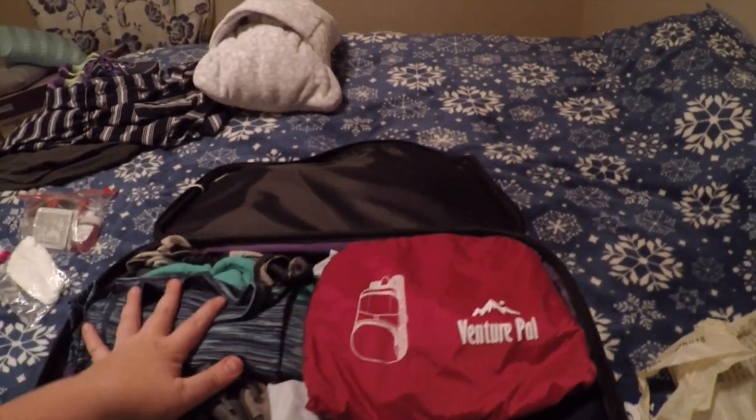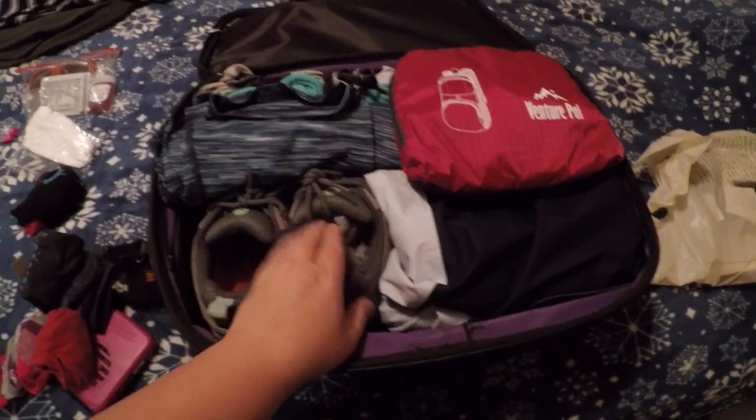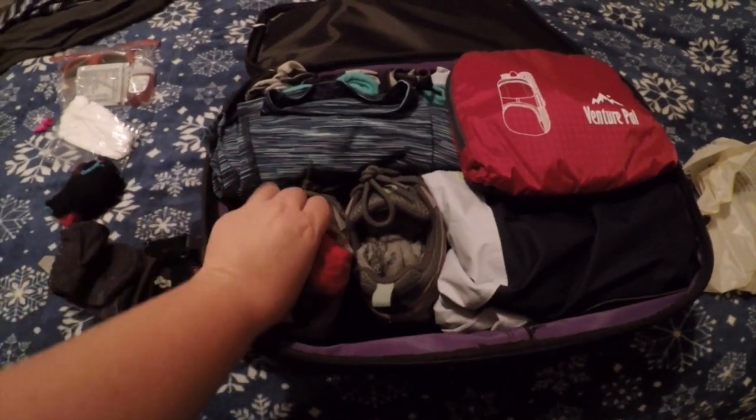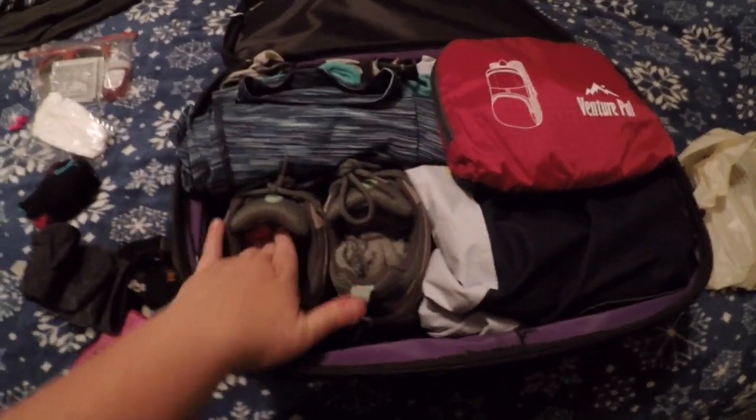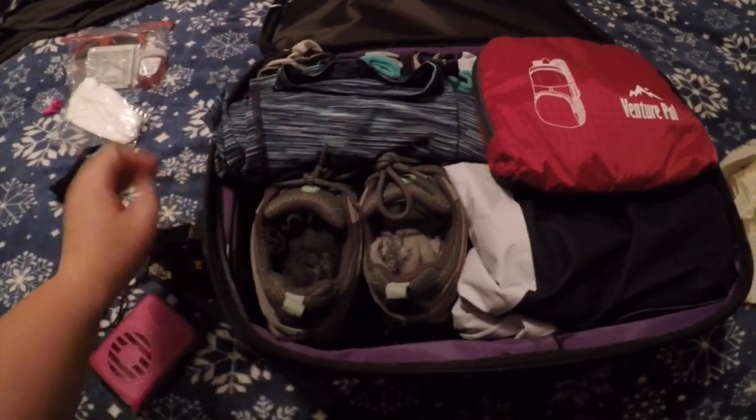I packed a pair of warmer socks just in case on the boat I wanted to have a comfy night because those are so amazing. And then I packed my day pack, which was really convenient that it folded up like this and I could use it to put in my carry-on. I put socks in my hiking shoes, which I always do when I'm traveling because it just makes it easier and doesn't take up any extra space to store your socks.